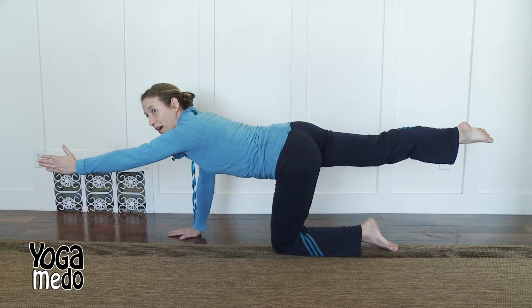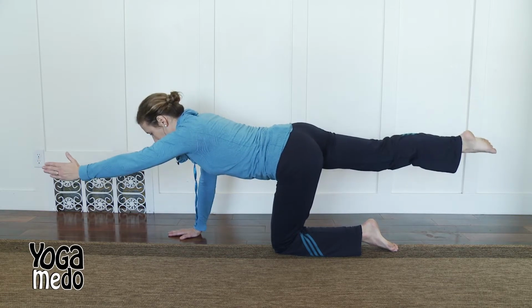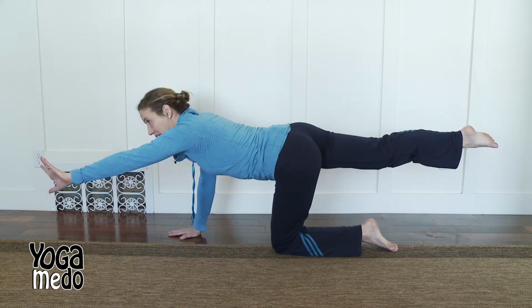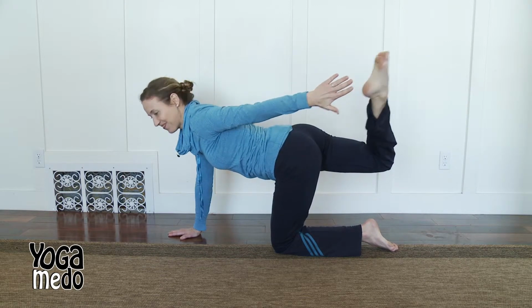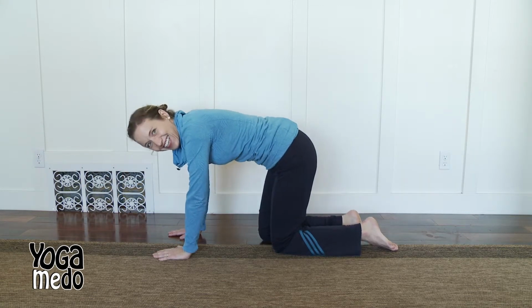Nice job. Now Tabata. Lift it just a little bit. Good. Take that left hand, reach it around, see if you can touch your toe. The trick is not to look. Did you touch it? Nice job. Bring it all the way back. And release. Good. Last one.